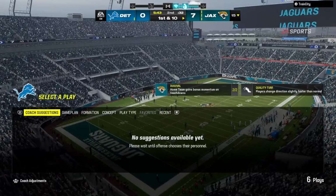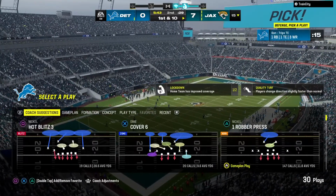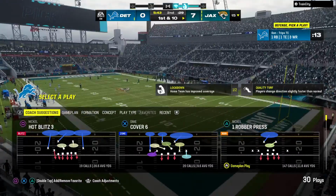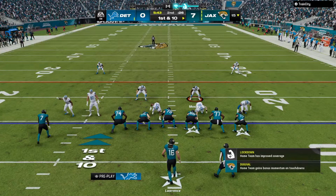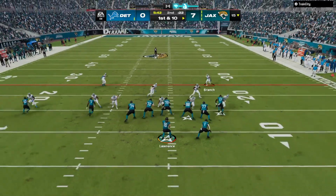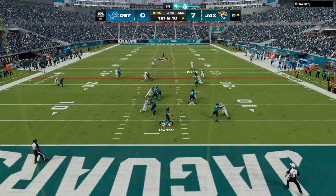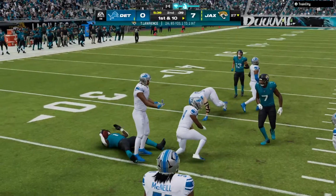The Jaguars take over 1st and 10 at their own 15-yard line. The Jacksonville offense set to begin their next drive. Been a little bit of an interesting start. The first drive for him, Charles, they had the passing touchdown. The second drive, he threw the interception. So we'll see what this 3rd drive of the ball game brings.